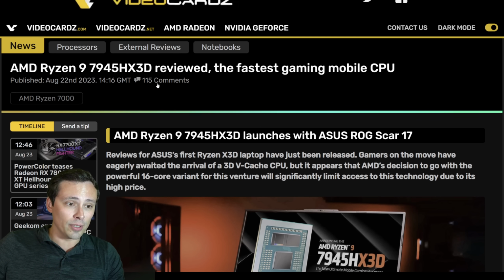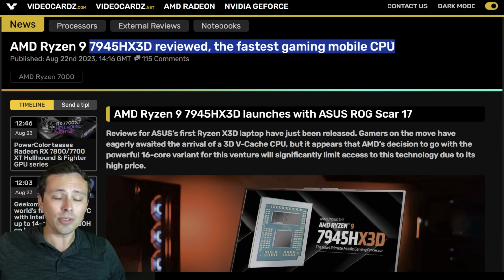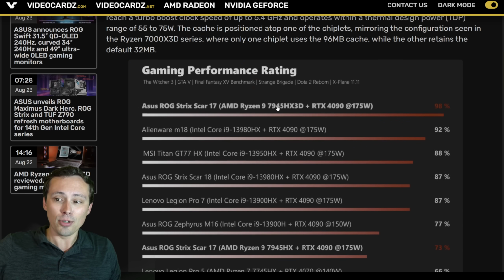Now, in CPU news, AMD's Ryzen 9 7945HX3D has received some reviews. Now, this is interesting because it's bringing the X3D V-Cache technology to a mobile CPU for the first time. At first, this has been launched as an exclusive with the Asus ROG Scar 17 laptop. Now, I'm very interested in this in the mobile form factor because AMD's X3D CPUs deliver excellent gaming performance without having to draw massive amounts of power, which is very interesting in a mobile form factor.